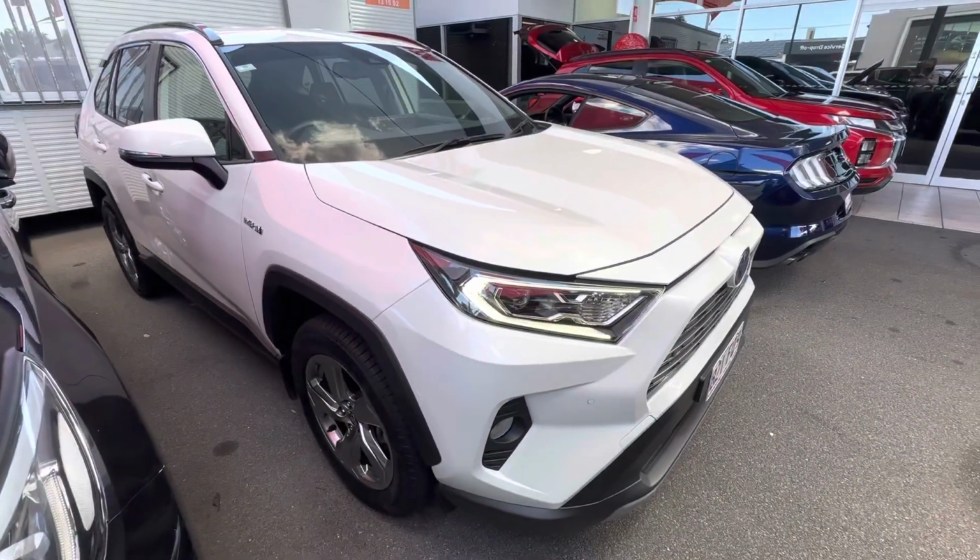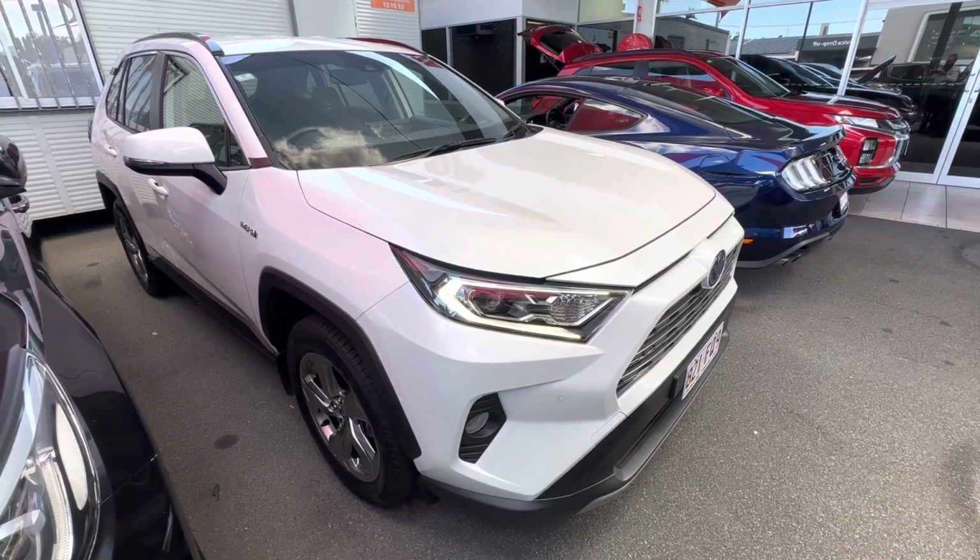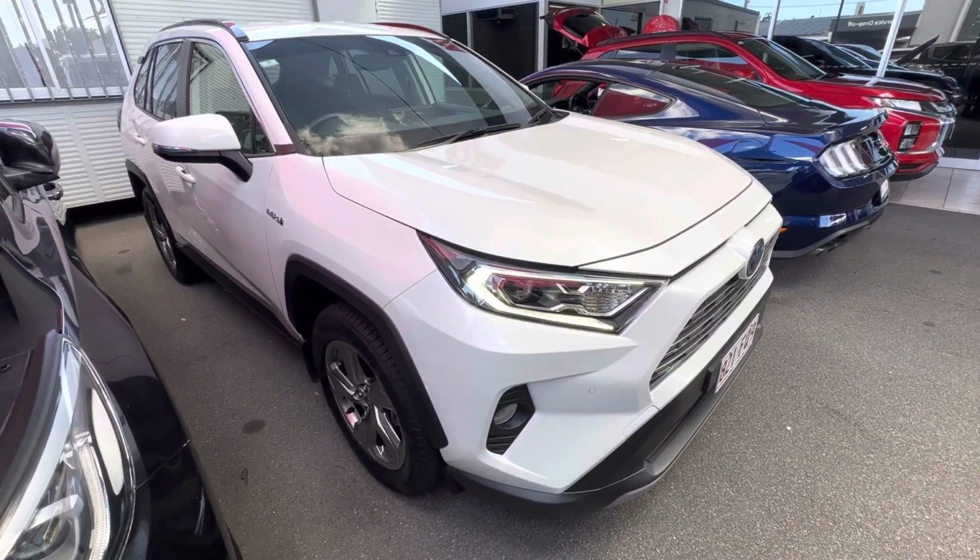That was our virtual tour of our 2021 Toyota RAV4 GXL Hybrid. I hope you enjoyed and I look forward to hearing from you soon. Thank you.